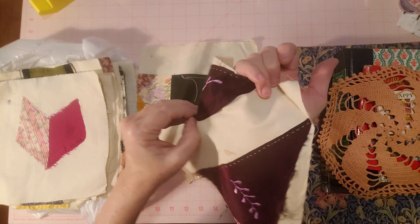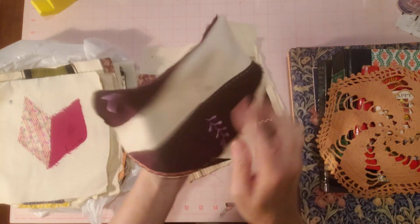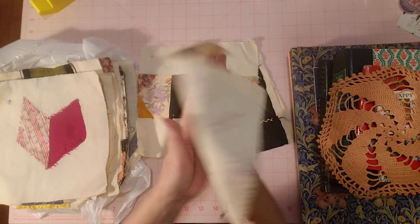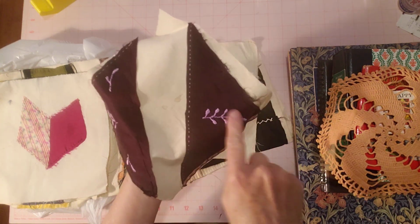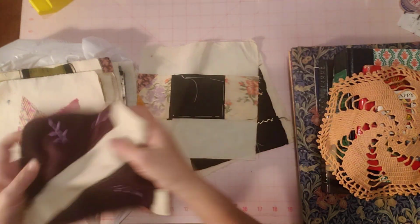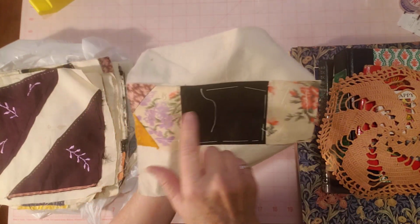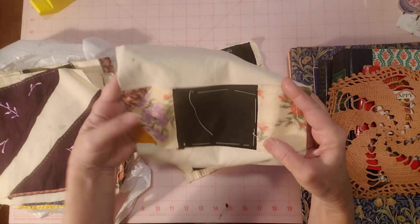Triangles. Are they open on this side now? They're all stitched down. And then the embroidery. See, it's not stitched down with the embroidery already on there. It was put on there and then the embroidery was done. See, it's sewn through the back. A couple more. I think this is one of the first ones I saw like this, and I thought, oh, I can make some pockets out of that.